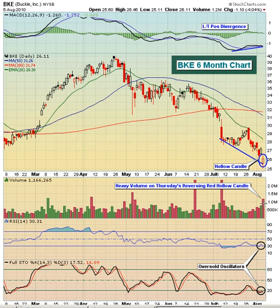One final point here, if you look at the oscillators, you'll see the RSI down at 30, stochastics below 20, so both of these oscillators also in oversold territory and suggesting that we might see a nice reversal here in BKE.